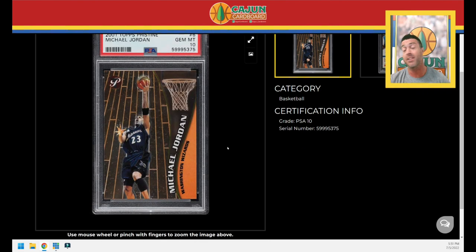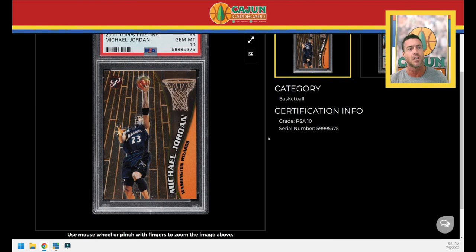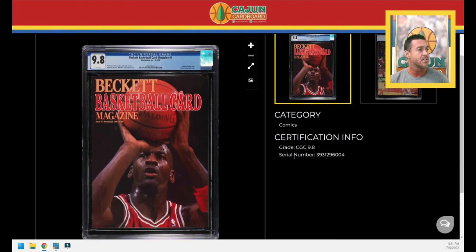But anyway, I think the Wizards cards are undervalued. I'm not telling people to go out there and buy them. I just like it because you can buy a couple of different types of cards. There's really not as many Wizards cards out there as there are Bulls cards because he didn't play long enough, especially the refractors and the refractor inserts. I really like those cards. Again, this is just a little baby base that I picked up for under 100 bucks because I didn't have it.